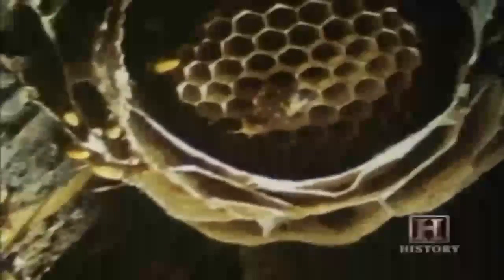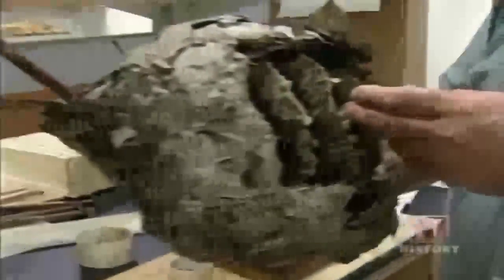But no matter where wasps build, their survival depends on the strength of their homes. Fortunately, their nests are unexpectedly tough. Actually, the paper they make is pretty waterproof. Something in the saliva that they mix with the plant fibers makes it quite strong, very lightweight. But typically, the nest will only be used for one season.